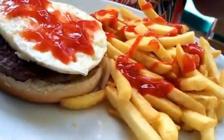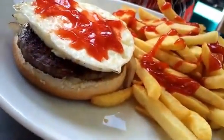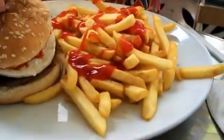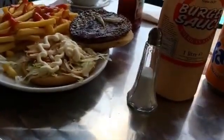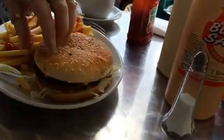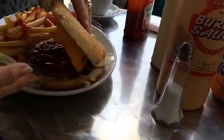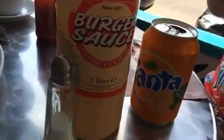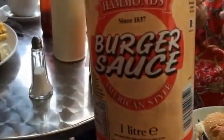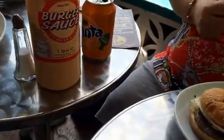Egg, burger, and onions. Onions on bread. A bun with a side of chips. And then she's piling on the white sauce. Mayonnaise. Cheeseburger and fries. And then we have burger sauce. Never heard of this, but it's official burger sauce. All right, cheers. And that's it for our treasure hunting adventure. Now we'll eat. Bon appetit.